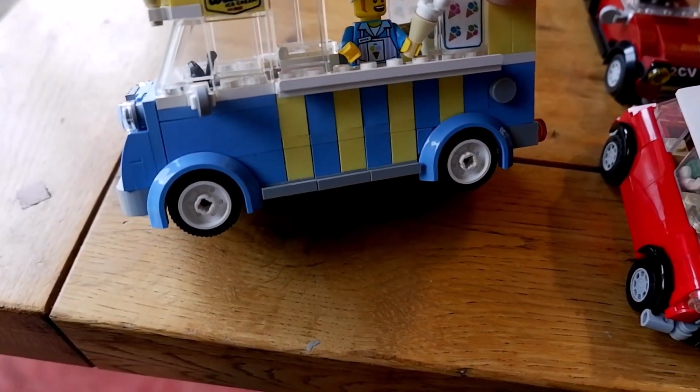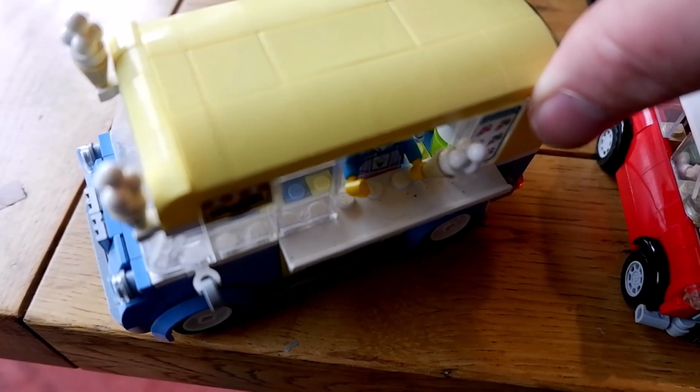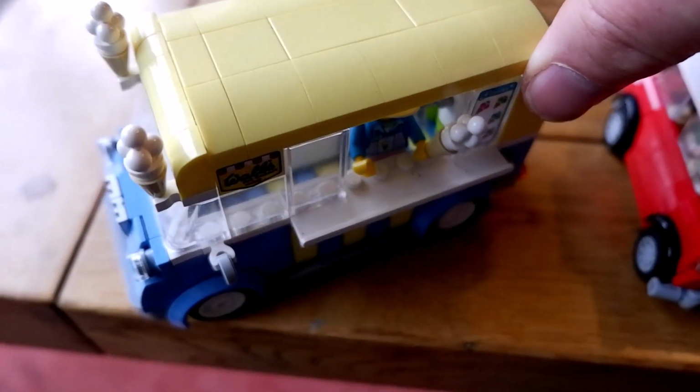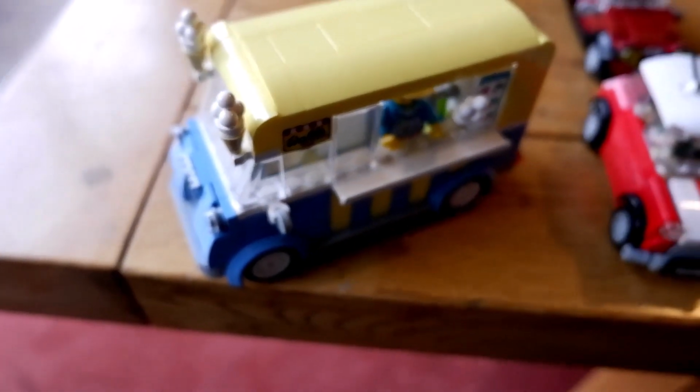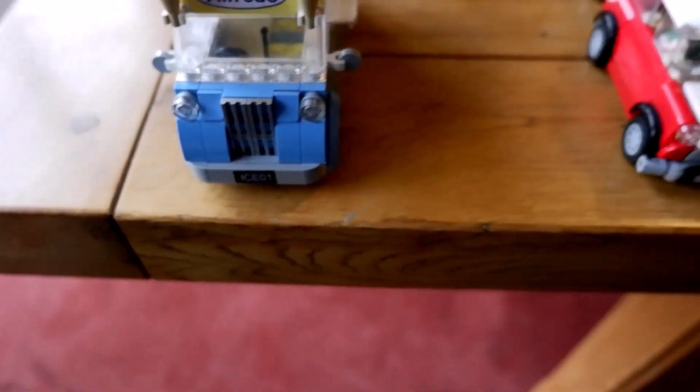Notice the yellow and blue stripes there, which is quite difficult to achieve. If you look inside it, you see I had to make the chassis blue and yellow alternate strips with 1x6 plates there, which was quite an interesting task.